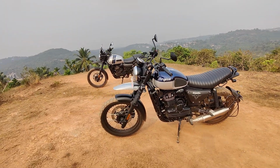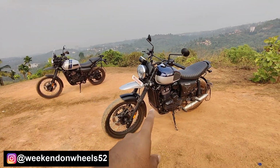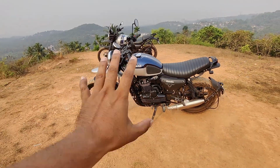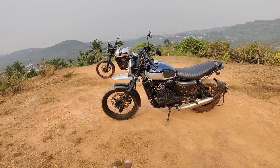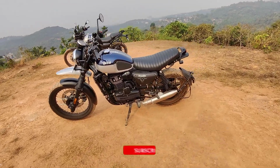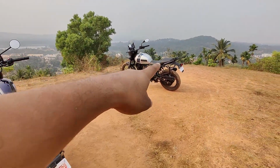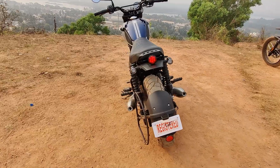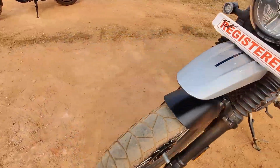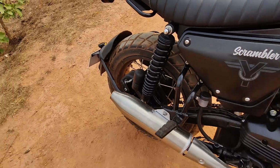And now talking about the weight. This one is about 6 kgs lighter than the Adventure, and also 60 mm shorter compared to the Adventure in terms of length. So that is the advantage on this particular motorcycle. Another thing is that it gets a single exhaust, whereas on the Adventure you get a dual exhaust system. At the front you get a 320 mm disc brake, and on the rear you have a 240 mm disc brake.